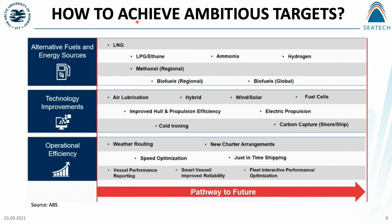Well, there are three main ways to do that. The first one is opting for alternative fuels and energy sources like utilizing LNG, methanol, or ammonia, or other alternative fuels. The second one is improving technical efficiency. This can be done by introducing new technology with higher efficiency. The third one is improving operational efficiency, and there are several options under this. For example, weather routing, space optimization, and vessel performance reporting, and so on and so forth.